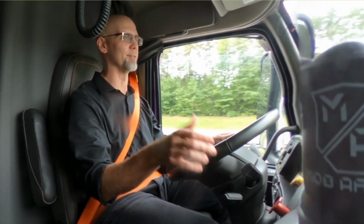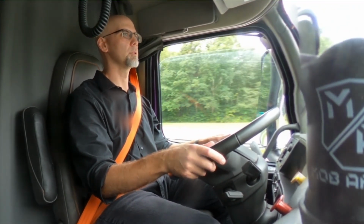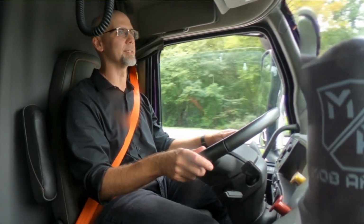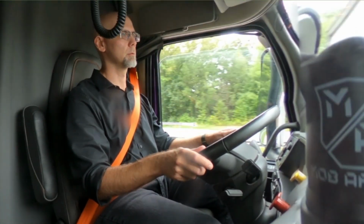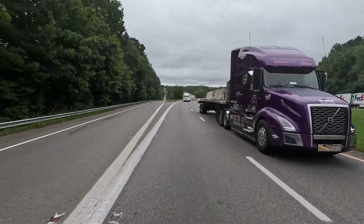Even when I was pulling out of the fuel station, I had to give it a little more accelerator than I was anticipating. I got just to get going. I'm used to still coming off that clutch. This truck has dynamic torque on it. Okay. So it only allows the truck to have the torque that it needs.